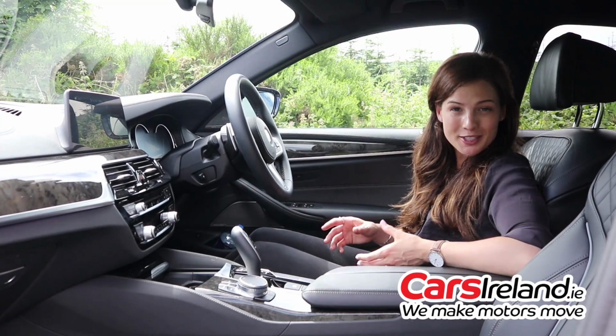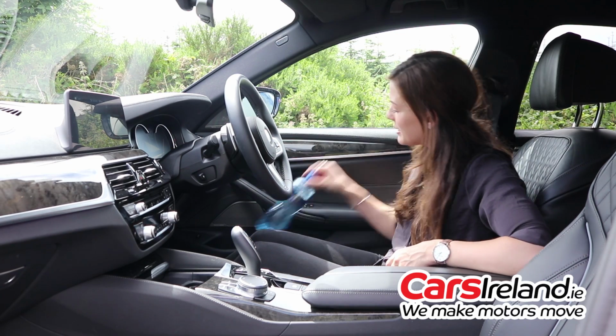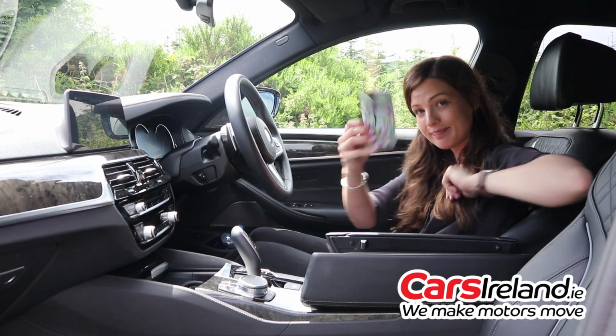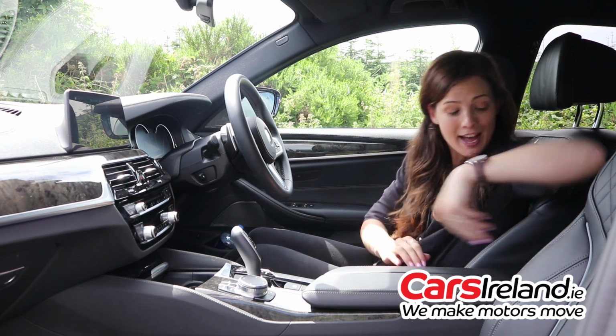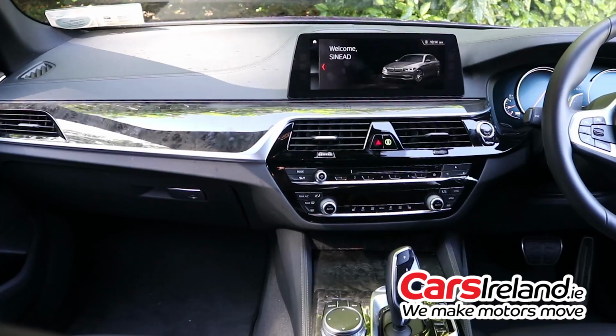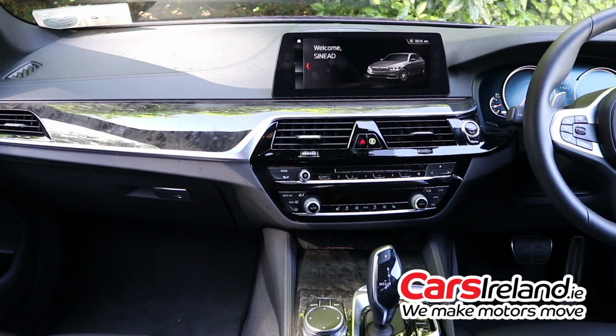There's plenty of storage throughout the cabin. It passes this vital test. And this one. And most importantly, this one. The interior is as luxurious and high-end as you'd expect.